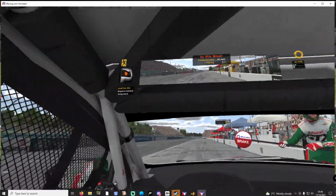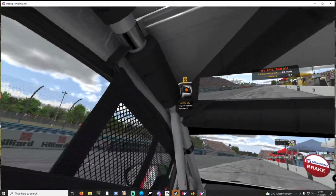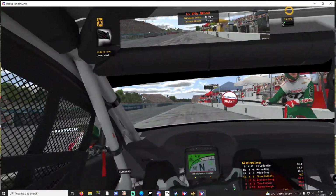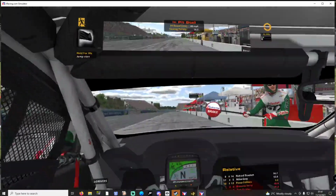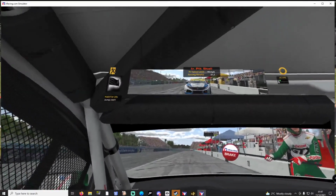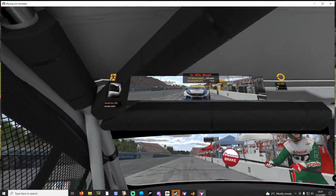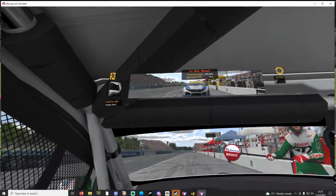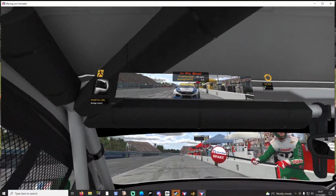Almost finished the tow, then we've got the 30-second stop and go. And now 30 seconds before we can go. Guy just dropped in behind her. I'd imagine he's probably somebody else the same way. Come in to serve penalty in the next 2 laps. I'm in already, Jim.